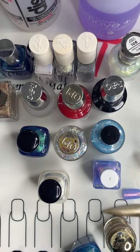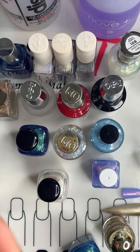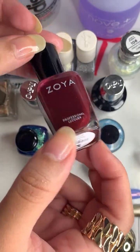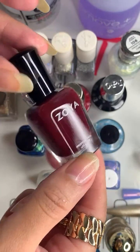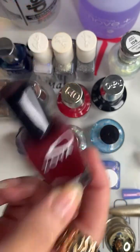Okay, so you guys, I think there's a trend of, obviously I like Zoya polishes. One of my favorite vampy polishes is this one, and it's called Susie. And ooh, this one looks so nice too. That's probably one of my favorite vampy shades.